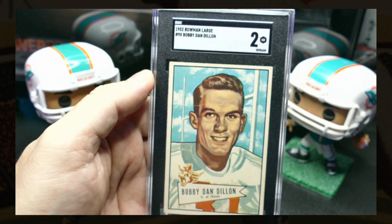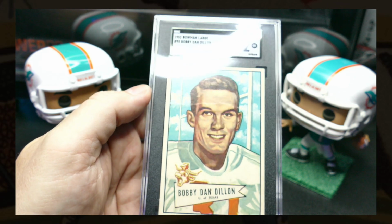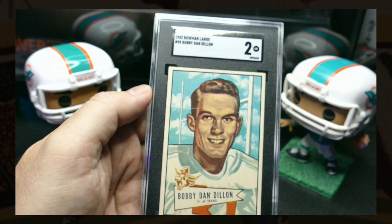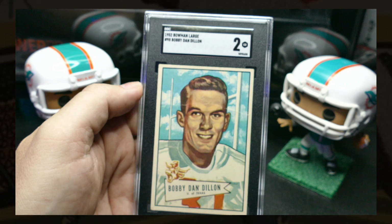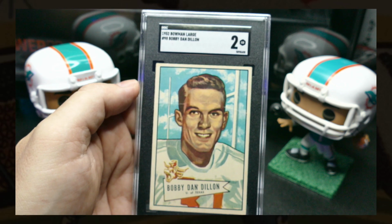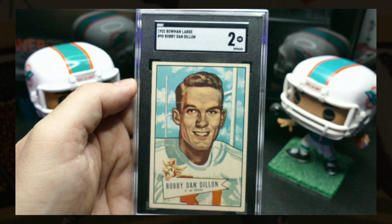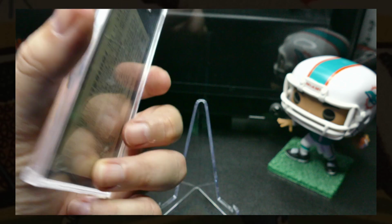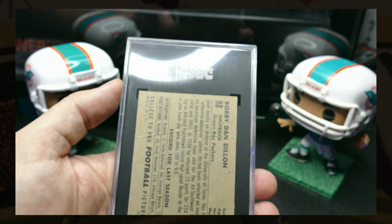Gorgeous eye appeal. This one's a little easier to detect because there's a crease going right across the card right there. But you know, this is a short printed 52 Bowman Large of a Hall of Fame player, and it's the rookie card of that player. Still looks pretty darn good to me. Outside of the crease, this card is in tremendous shape. But you can see the crease going through the back of the card right there.